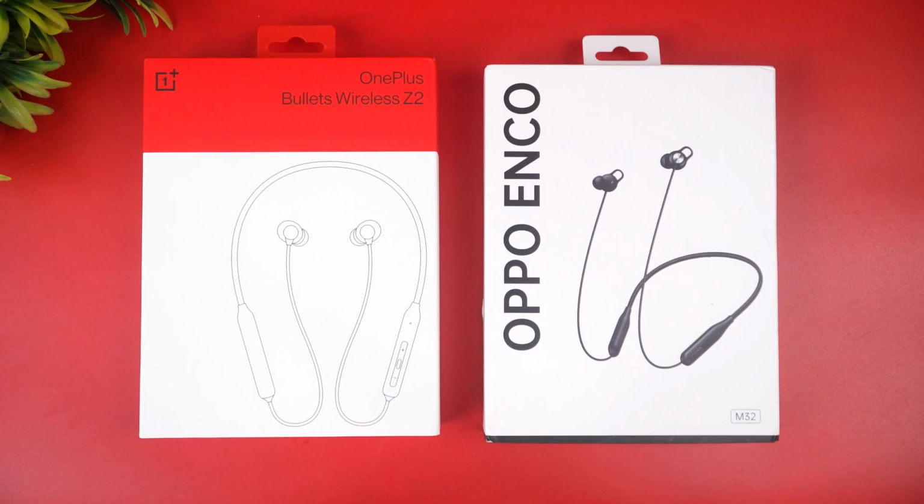So inside the box, both these earphones come with additional ear tips, charging cable and the manual. So we are not going into the regular unboxing or what is inside the box. It's well known. So let's straight away go into the earphones and see how they perform.